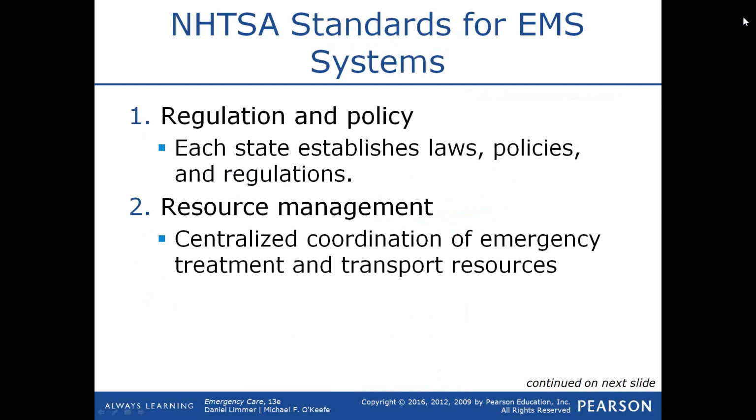NHTSA, an arm or a break off of the Department of Transportation, we're familiar with them in publishing safety crash data and those sort of things. But when it comes to EMS systems, the National Highway Traffic Safety Administration, or NHTSA, is a very important organization, as they're responsible for developing the components of an EMS system, as well as multiple publications throughout the last couple decades that talked about where EMS is at this point in time and what needs to occur in order for it to survive.